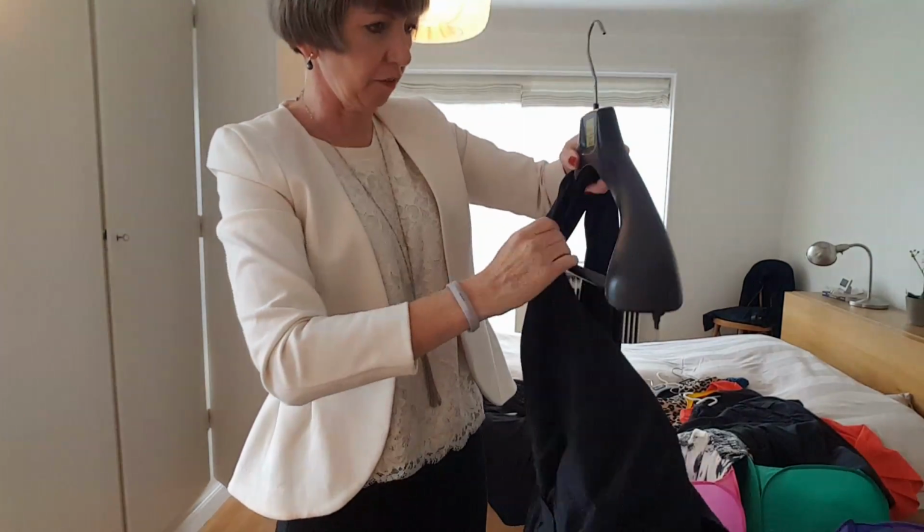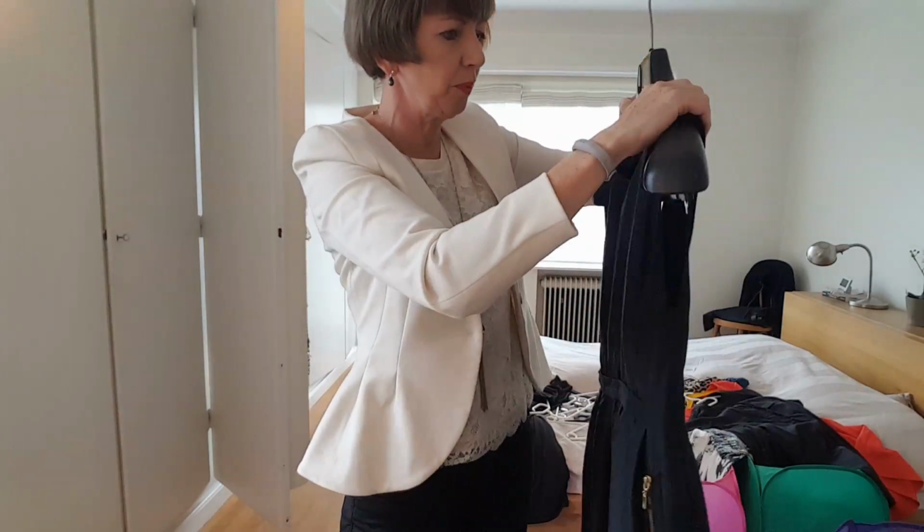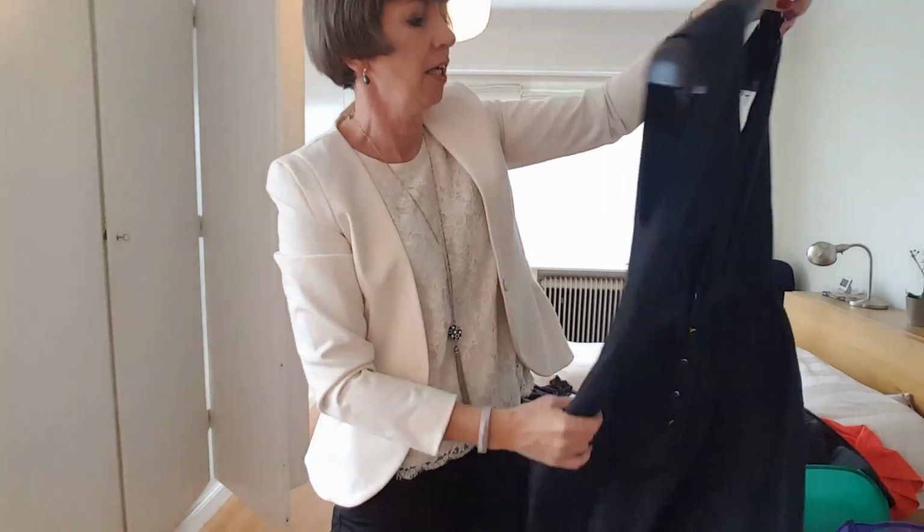And now I'm on to the kind of pretty dresses. And the thing is, now that I've got all these extra hangers, I can put the nice things on the nice hangers. Oh, here we go.